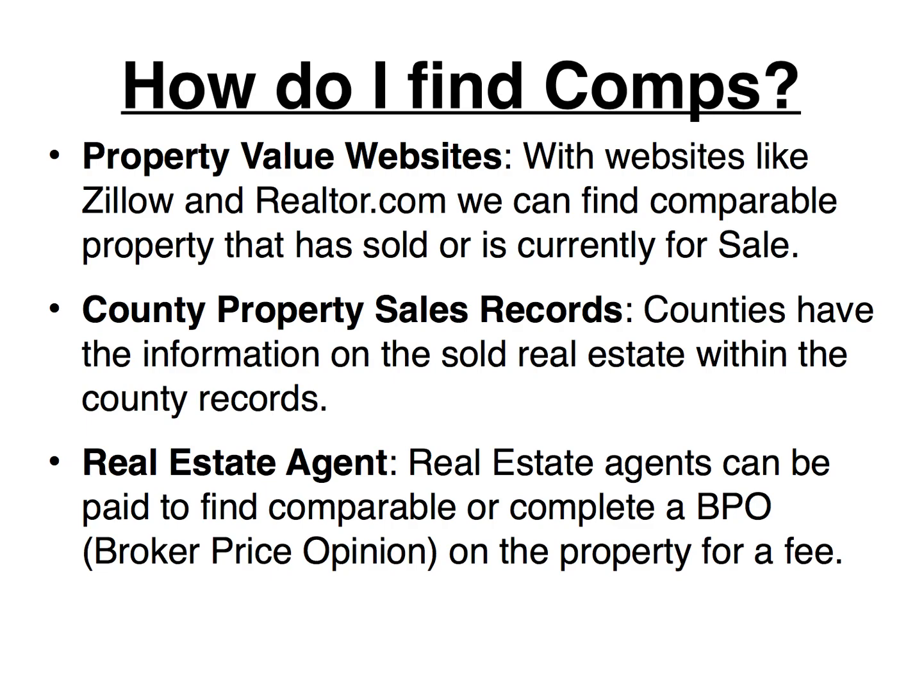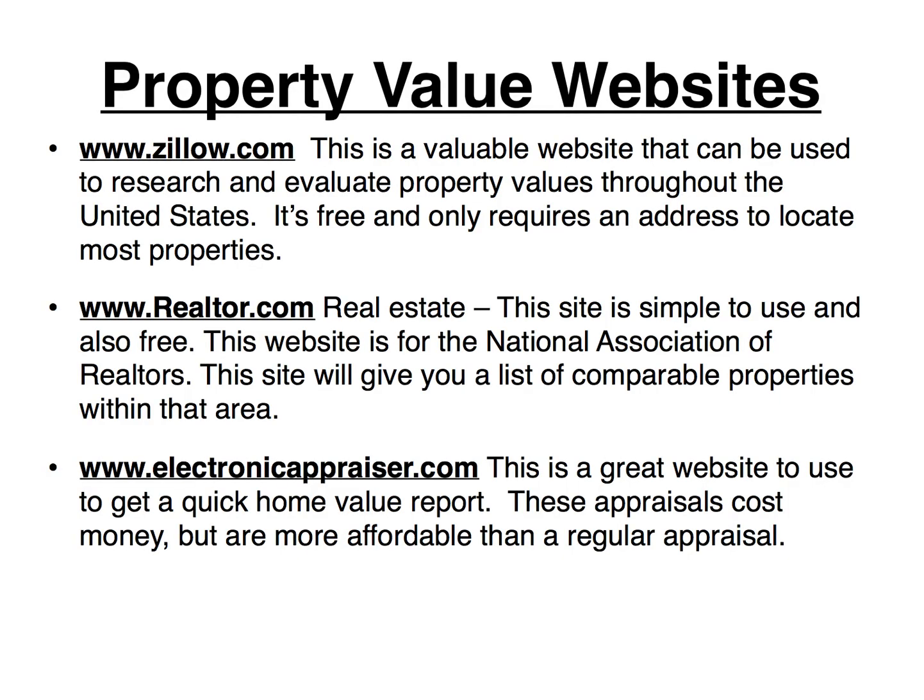Sometimes they'll charge a fee for that. Depending on the type of deal, usually, at least from our experience and most of our students, we've been able to do pretty good comparables on our own. Yeah. I think there's certainly enough resources out there to be able to do comps on your own now. Really, there's more information now than there's ever been.